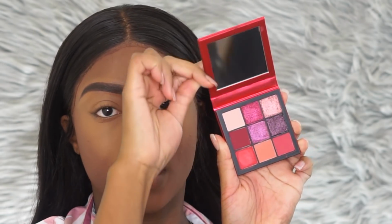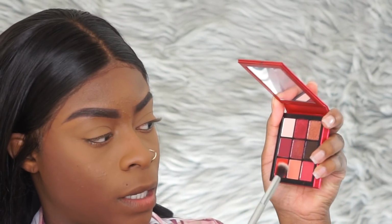So now that we got on the brows, now we're going to move on to the eyeshadow finally. And I'm going to be using the Huda Beauty Ruby Obsessions. This palette, the colors just spoke to me. So I'm going to be using this palette. I'm going to be using all of the cranberry shades in here.